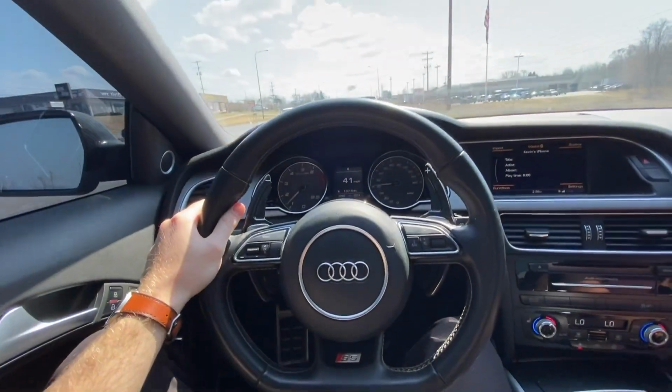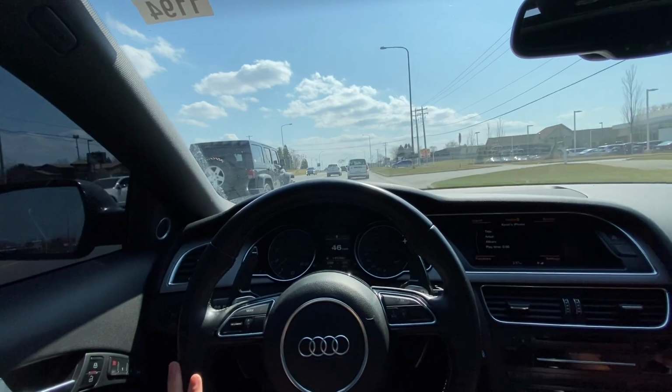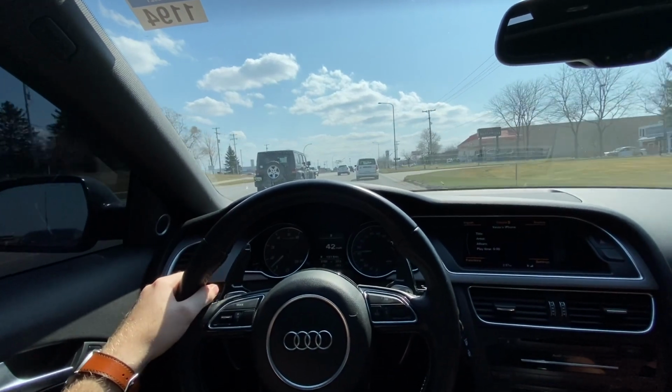If you guys are new to the channel, this is my 2013 S5. I like to modify it, all that business. These aren't new wheels or anything. These are the ones that you guys have seen on the channel before, but I'm just so excited because I have gone months without seeing them on this car. So it's gonna be a fun day. We're gonna get down and dirty, change them ourselves.